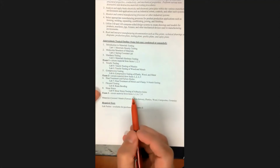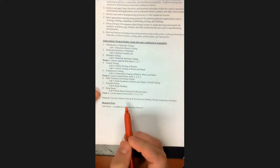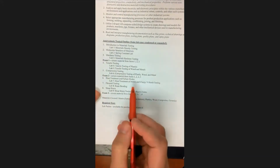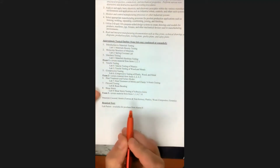And then exam 3, like I said, covers material from 1, 2, 6, 7, and 8. So these 2 and 6, 7, and 8. So in exam 3, you won't see anything about tensile testing or compressive testing or hardness testing. All right, makes sense? Let me know if it doesn't.